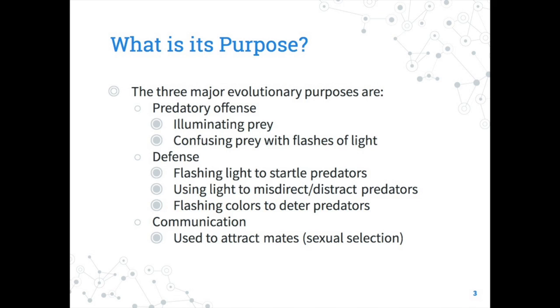The first evolutionary purpose is for predatory offensive functions. For example, predators like the anglerfish can use the glowing bulb that protrudes from their back and dangles in front of their mouth to illuminate their prey. Anglerfish live in the depths of the Atlantic Ocean, where there is no light from the surface of the water. This leaves the marine organisms in pitch-black darkness, so anglerfish have a major advantage by being able to produce their own light. Predators can also use flashes of light to stun their prey.